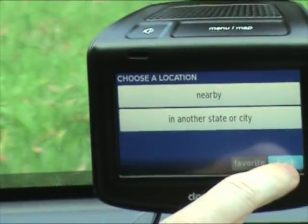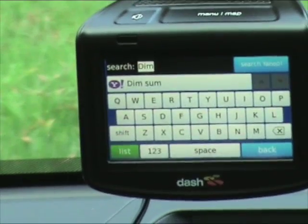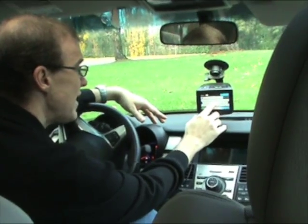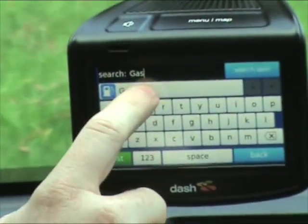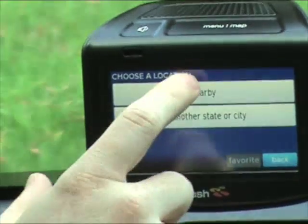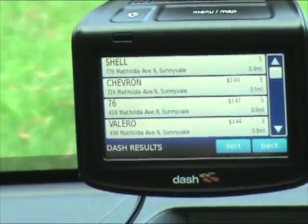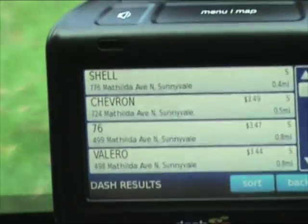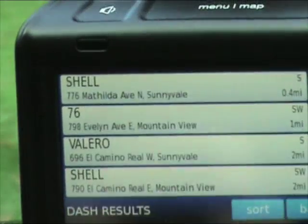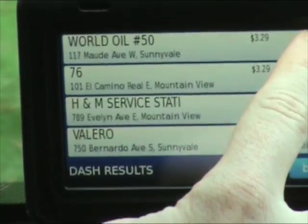Now another really cool thing about that, so that was Yahoo search, is the ability to search not only for places, but the information behind places, the stuff that you're really interested in. So let's say that I need some gas for my car. You notice I typed gas, and as I did it, it switched to gas. Now of course I want gas nearby, but knowing where the gas station is only half the story. What I'm really interested in is who's got the cheap gas. So now I can say sort by price, and we've got all of the real-time prices for gas.